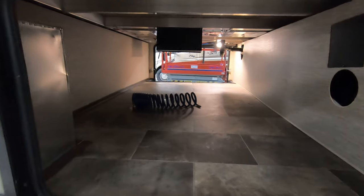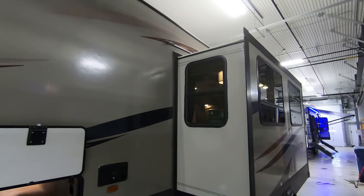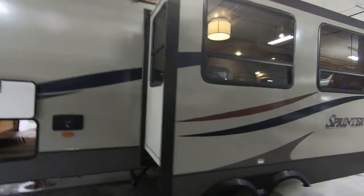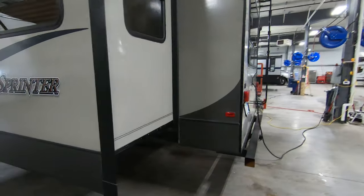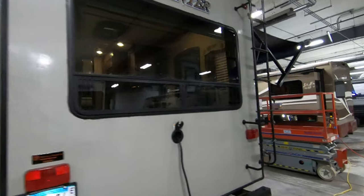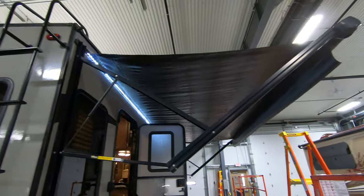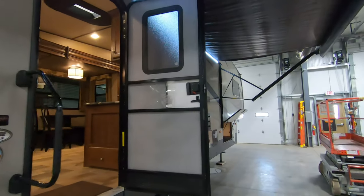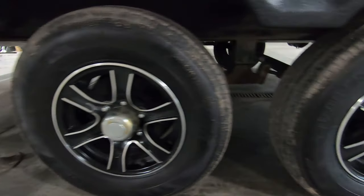Pass-through storage here. Two 30-pound propane tanks on this side. Nice big deep slide out. Exterior ladder on the back. This does have a hitch on it with wiring for a boat. Nice big electric awning with LED light as well. Good looking rims.